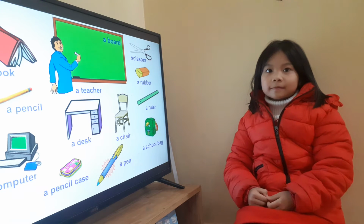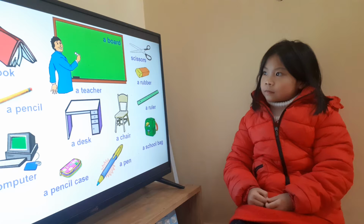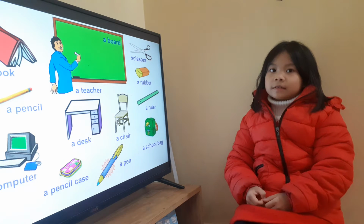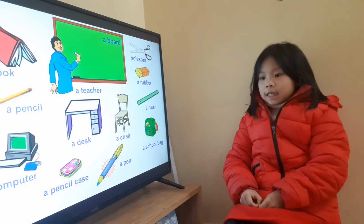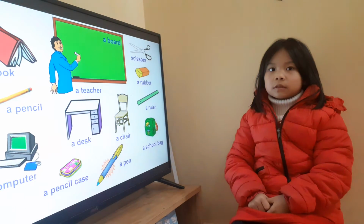Okay. Rose, tell me, look at the TV. I have a speaking desk for you. The first topic for you is about school things. Okay. Now, tell me what this is. It's a book. What color is the book? It's red. Okay. Can you read a book?